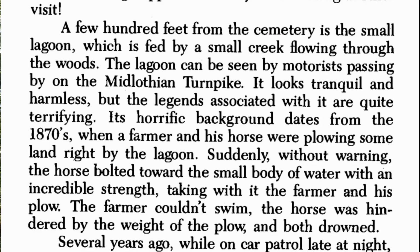Now, the one that's definitely busted is the horse and plow story, where the horse gets startled, drags the farmer into the pond, and so on and so forth. That story did originate from Dale Kaczmarek as well. Man, it's getting sunny. Now, Dale mentions in his books that it happened in the 1870s. Well, they weren't even digging the quarry by then.